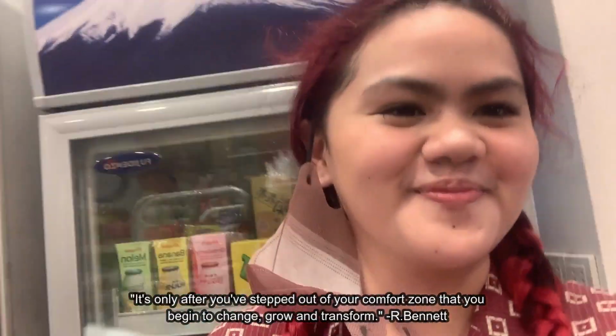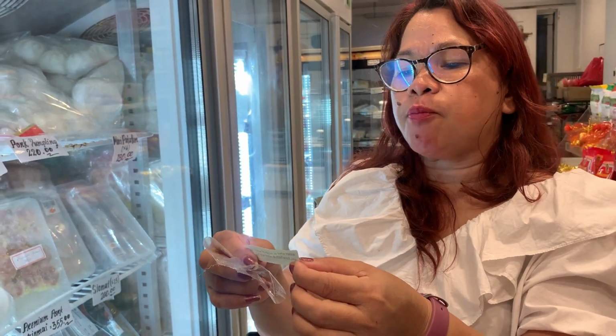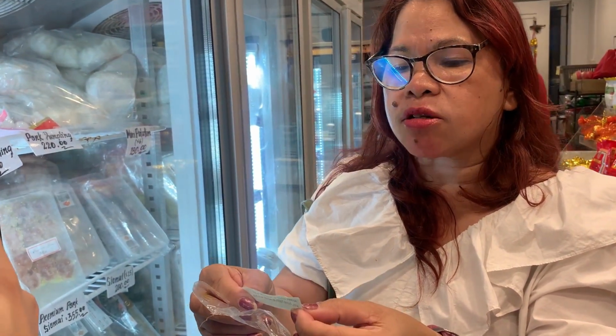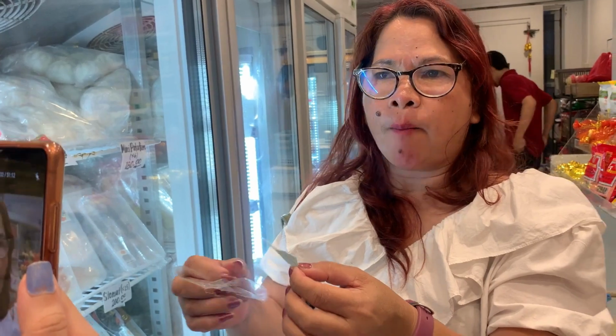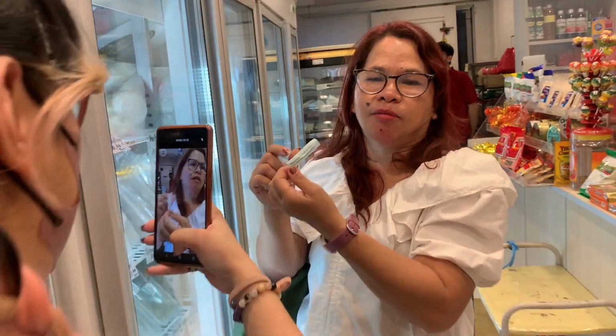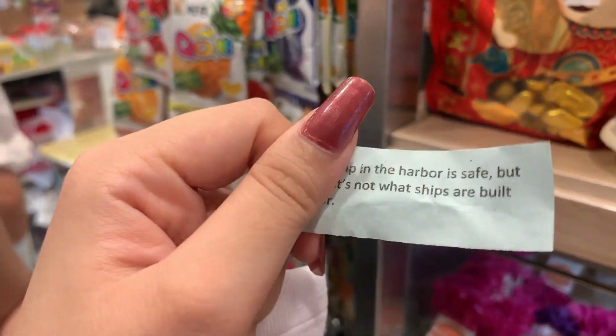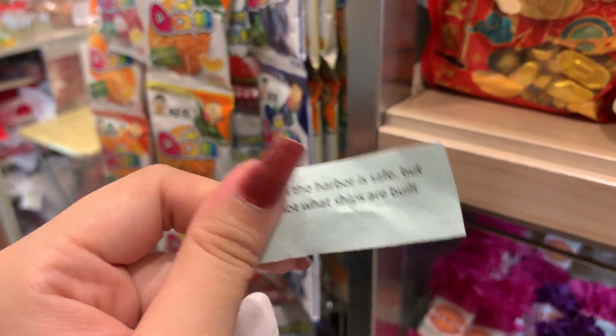A ship in the harbor is safe, but that's not what ships are built for. I think one way to interpret this is that it's only after you've stepped out of your comfort zone that you begin to change, grow, and transform. Accept what is, let go of what was. Have faith in what will be. In English, trust the process. And mine's to step out of your comfort zone. I think that's what mine is.